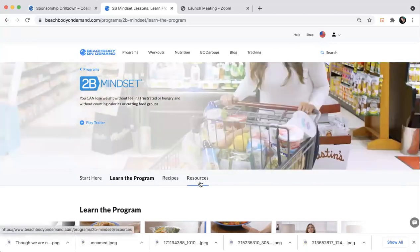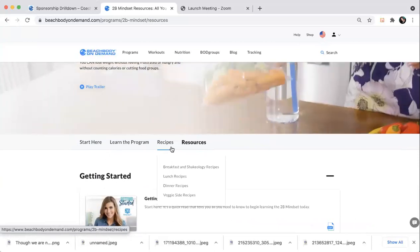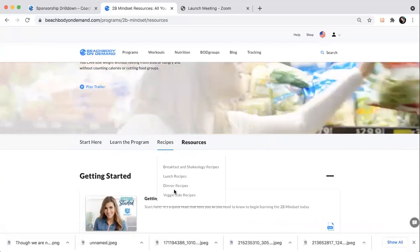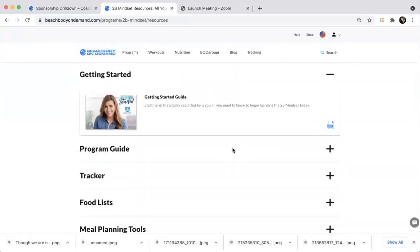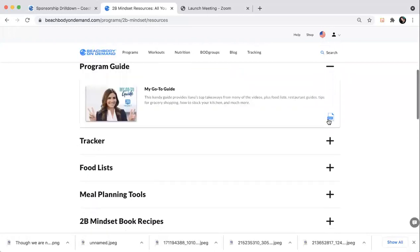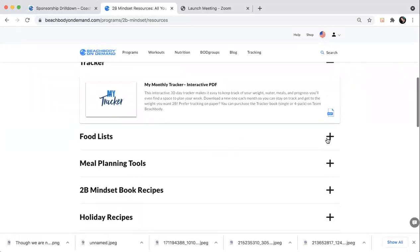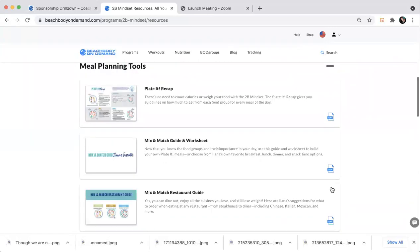All right, there is also a resource tab, along with obviously a recipe tab with breakfast, lunch, dinner, and veggie side recipe options. The resource tab is typically going to give you little PDFs that you can download or print out. Okay, so I'm going to click through these really quickly, but you can check these out on your own.